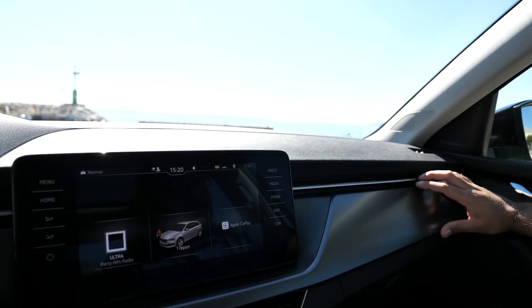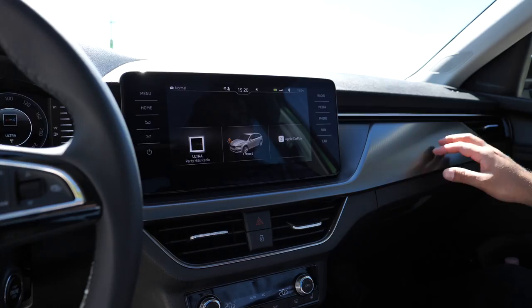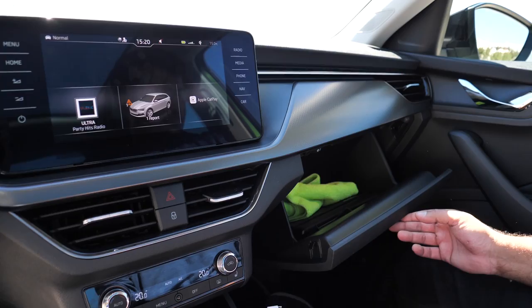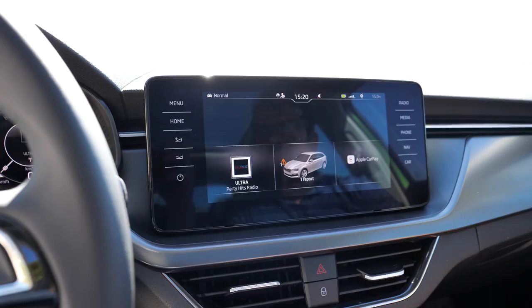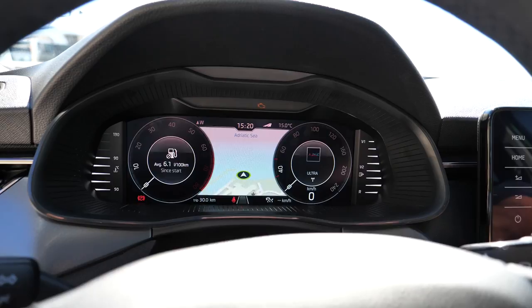An interesting colored element along the inside of the dash. A damped glove box as well, which is cooled, so very useful. But what's really nice is the infotainment screen as well as the digital cockpit. So let's start with the virtual cockpit and let's move our way over from there. And so you have multiple different views. As you can see, you can have the entire navigation map on the full screen.